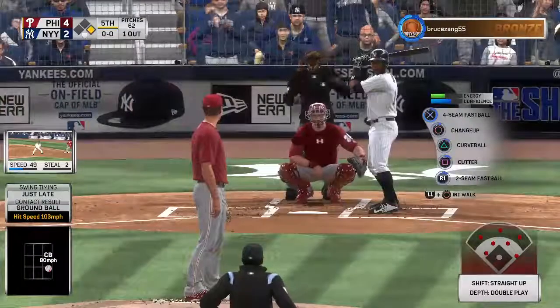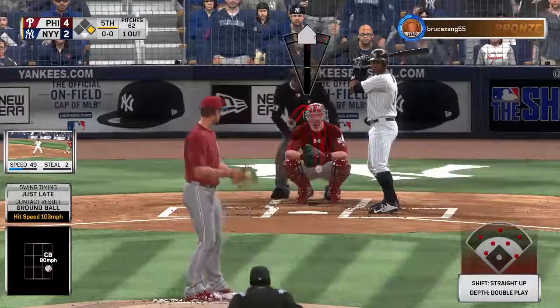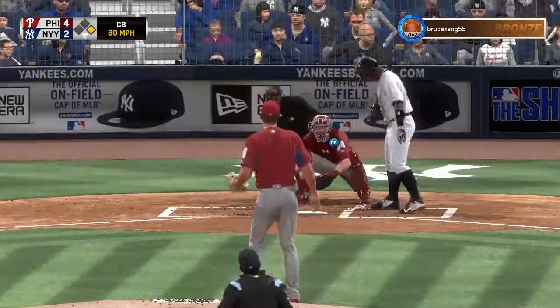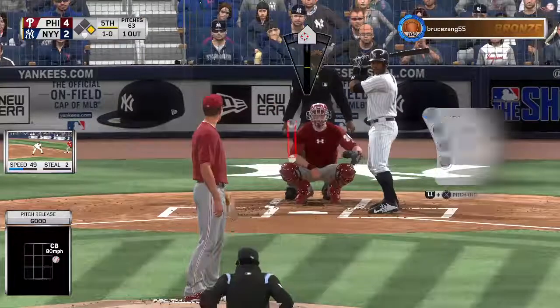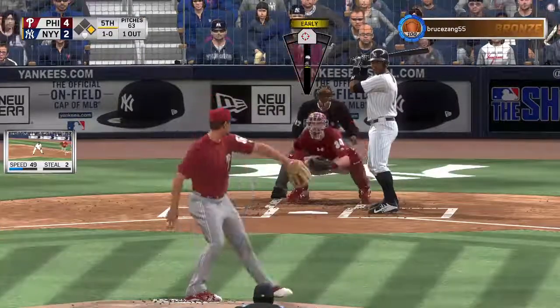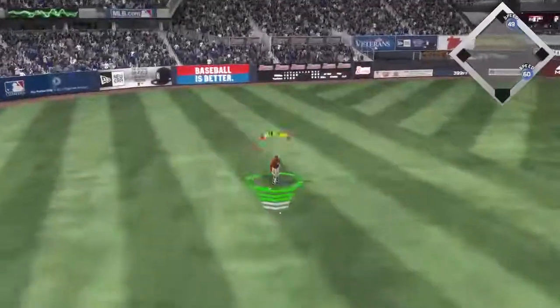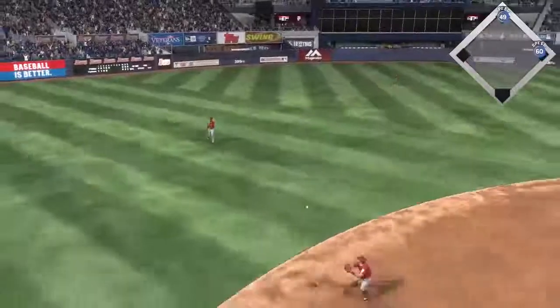Here's Starlin Castro, 1 for 2 on his line so far in the game. Starlin Castro. In tight with the curveball, backed up on him a little there, and it's ball 1. Looked like he was trying to work in a front door curveball there, but it seemed like it popped out of his hand a little early, causing it to miss inside.